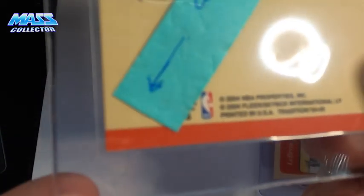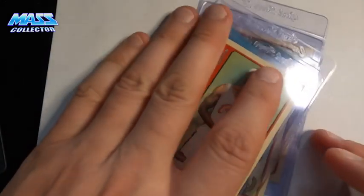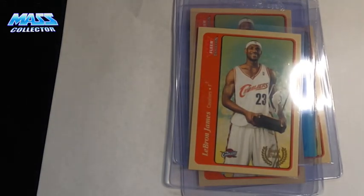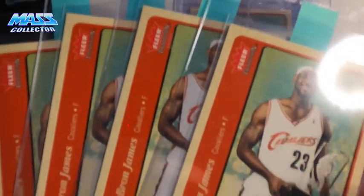And then this one here, the corner is pushed up a little bit, so I didn't think that was going to make it. I mean, it's just a little tiny corner, a little bit pushed up, so I'm not going to submit that one. So far I have 4 that I think would probably get 9s, and then I also have these 4 that I think are going to make 10s.